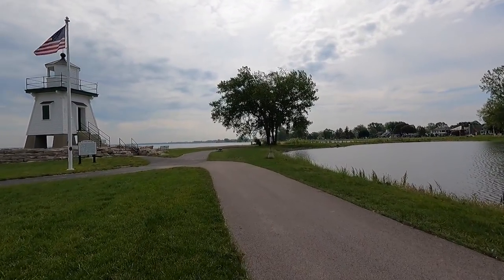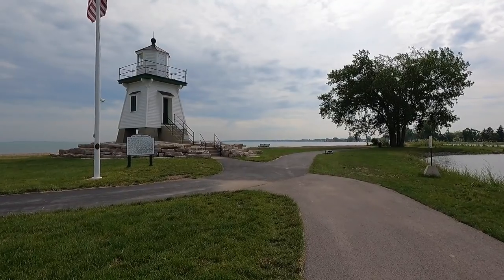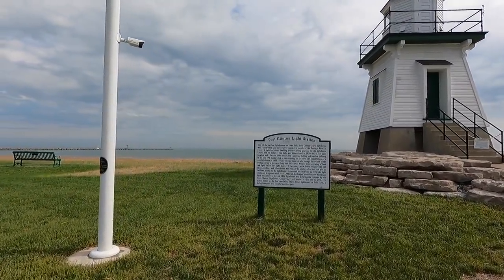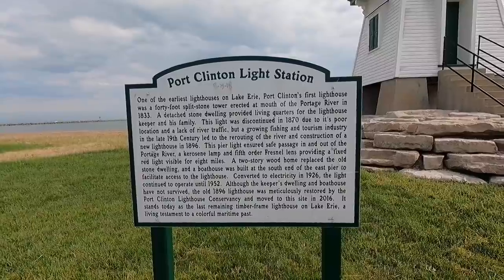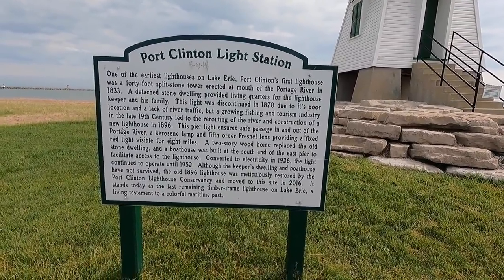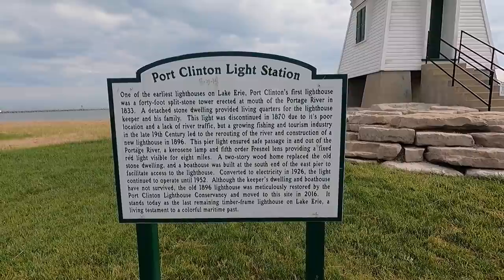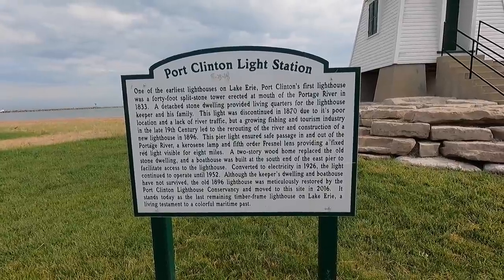And I'd say this one's a replica. Looks pretty little. But you never know. Maybe they're using it. See what the sign says. Port Clinton Light Station. Yep, it's a replica. It's what remains of it. So, cool. They saved it since it was discontinued in 1870. So it must be a different one. Cool.